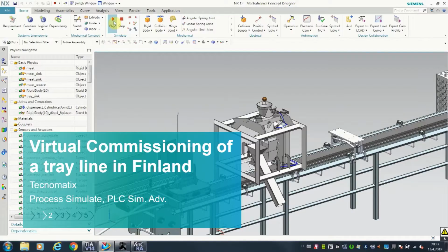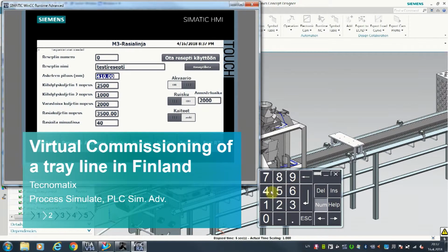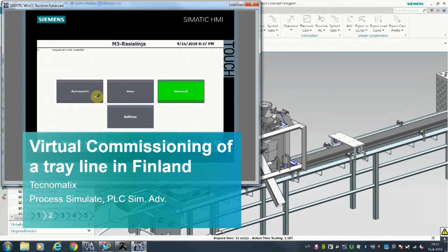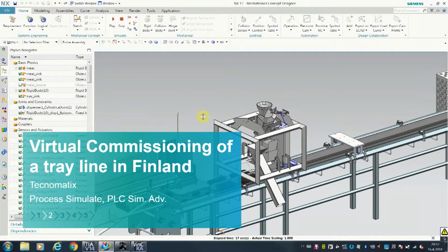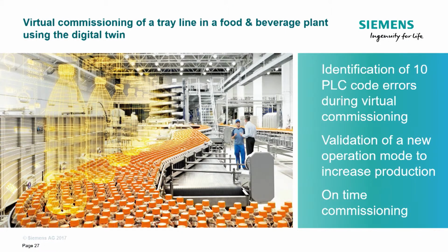Here's one example that we've done in Finland. It's a food and beverage plant, packaging line, a tray line, and the use case was that at the plant there was a 4-day plant shutdown coming up, and they needed to modernize this packaging machine and be sure that after those 4-day shutdown it'll work. So we decided to carry out a virtual commissioning before that shutdown. We built a model of the tray line system. We built a virtual model of the automation system, and we were able to virtually commission the entire tray line before the actual shutdown took place.